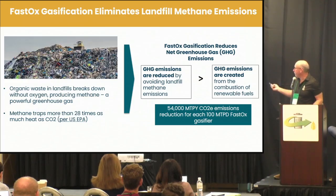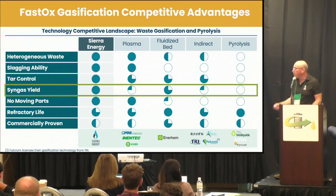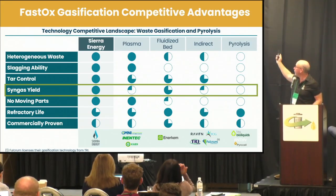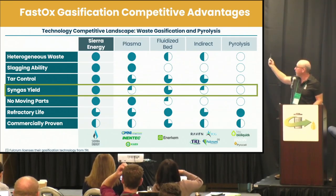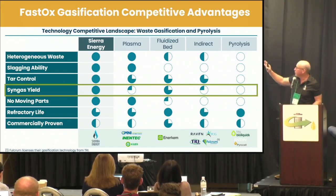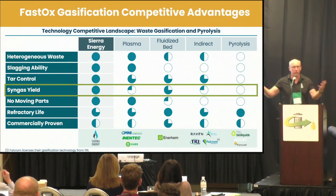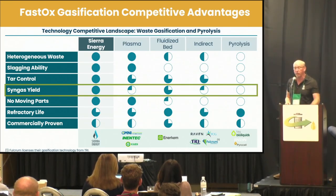So anyways, there's a significant amount of CO2 reduction for each gasification system that you deploy. We compare ourselves here to other general, obviously not specific, companies. We identify some out there that are in that space, although this is not a head-to-head, so to speak. But just where we see advantages, typically syngas yield is the real driver. That's where you see significant advantages of Sierra Energy over other technologies. Commercially proven is really our weakest spot, simply because we don't have, like Anchor and such, 1,000 deployments out there all over the place. So we have limited demonstration at this point, but we expect to improve on that going forward.